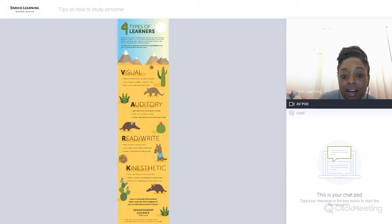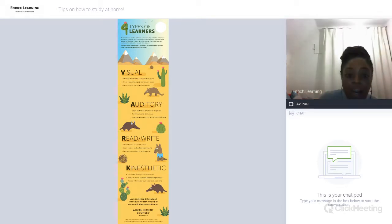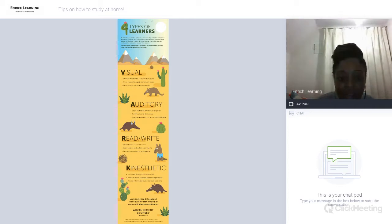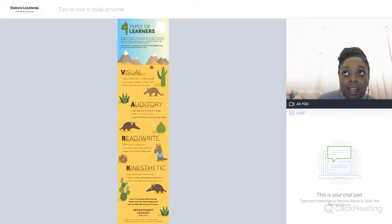So the kinesthetic learner learns things through tactile processes, so through moving, through touching, and prefers to create personal experiences around that thing that they're learning. Creating and practicing things is really useful and helpful to the kinesthetic learner. So let me give you some tips and advice.